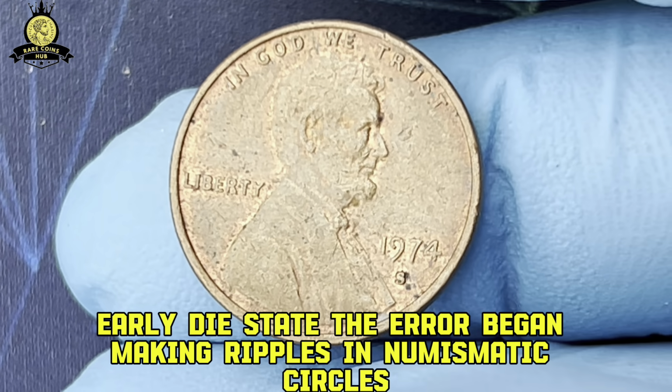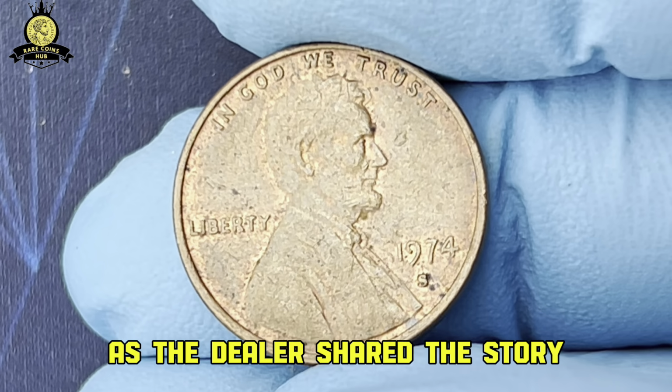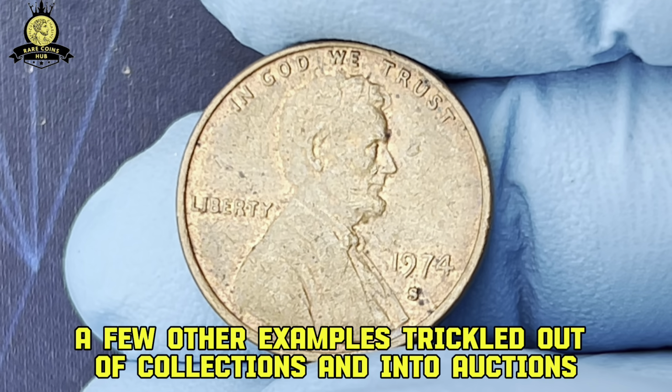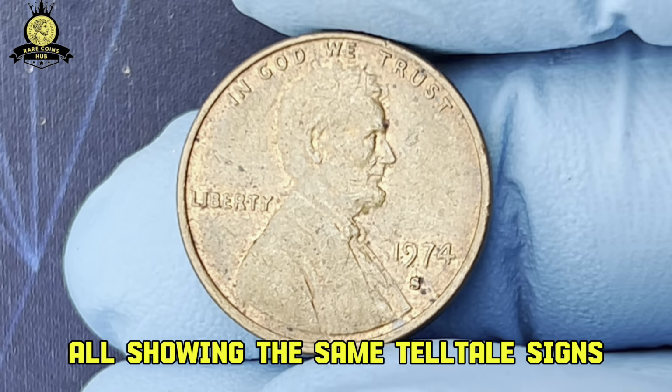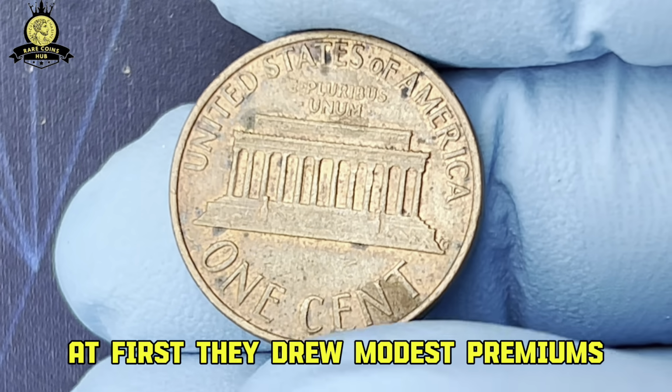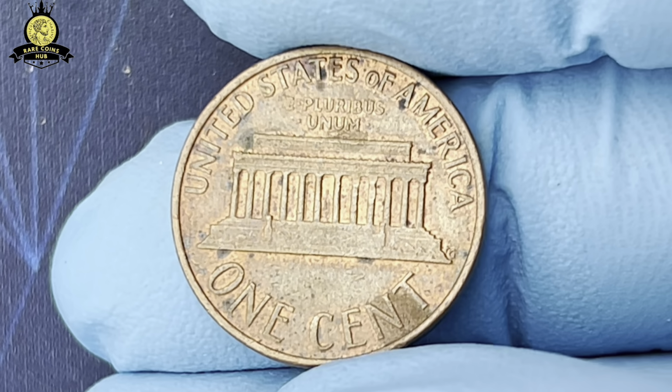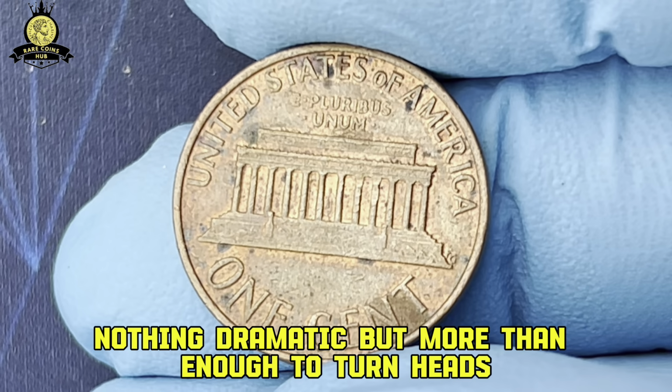The error began making ripples in numismatic circles as the dealer shared the story. A few other examples trickled out of collections and into auctions, all showing the same telltale signs. At first they drew modest premiums, a few hundred here, 1,000 there. Nothing dramatic, but more than enough to turn heads.